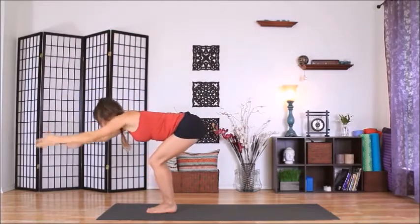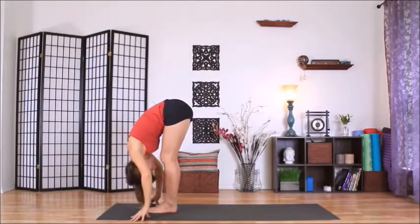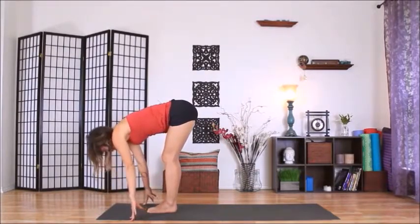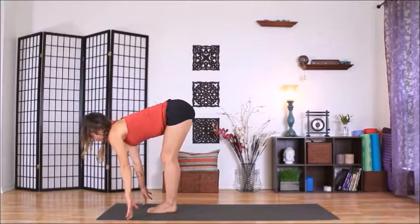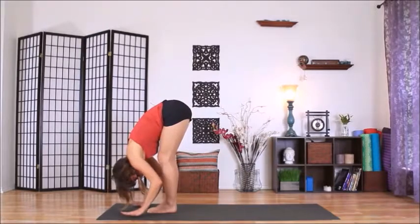Exhale to fold it down. Come all the way forward and release. Inhale to lift halfway up. Lengthen your spine, coming to a flat back. And exhale and release, folding forward again.